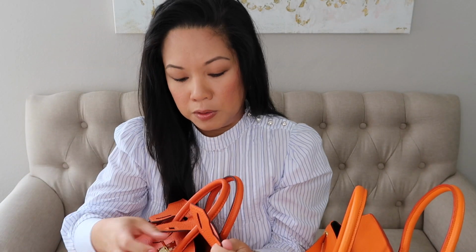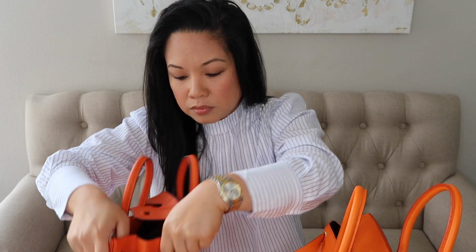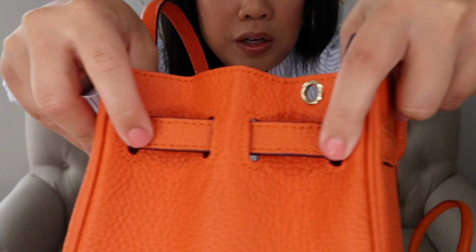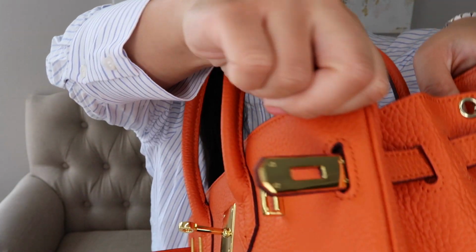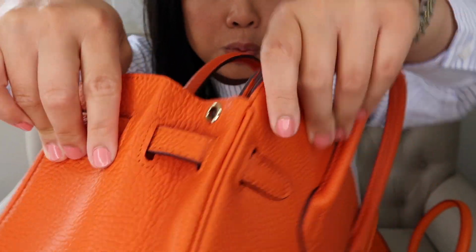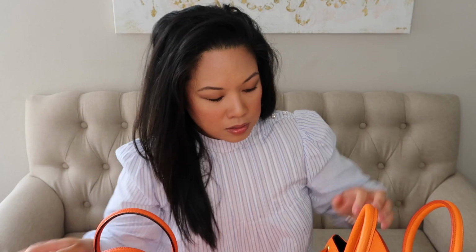But on the Ainifeel, it doesn't have those gold rings, but at least it's stitched right here. At least it's more finished in that sense.